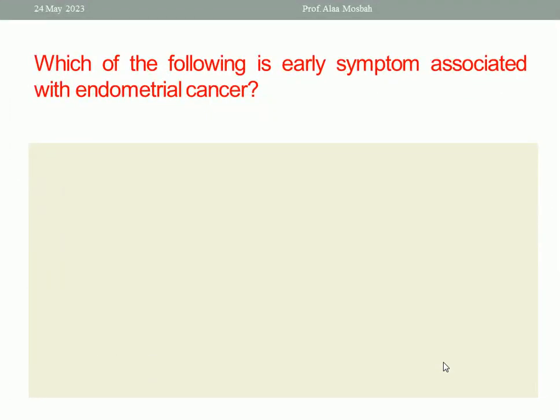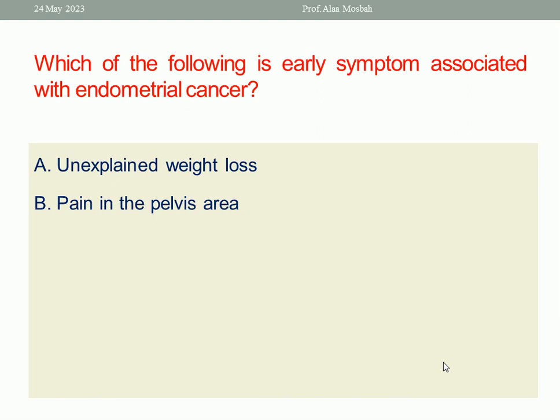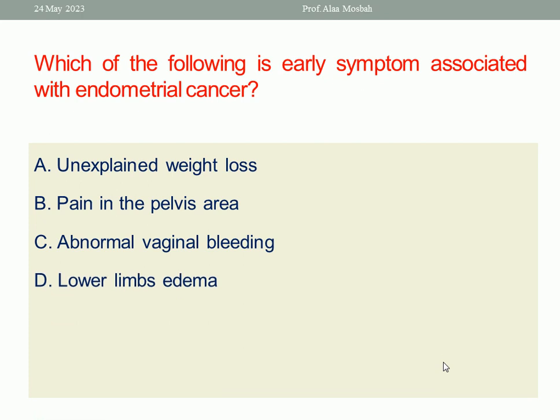Which of the following is an early symptom associated with endometrial cancer? A. Unexplained weight loss. B. Pain in the pelvis area. C. Abnormal vaginal bleeding. D. Lower limb edema. E. Pruritus vulvae. Please choose the one best response.